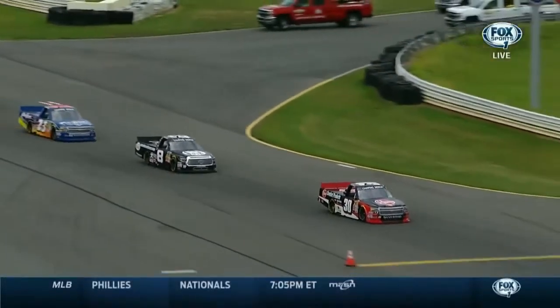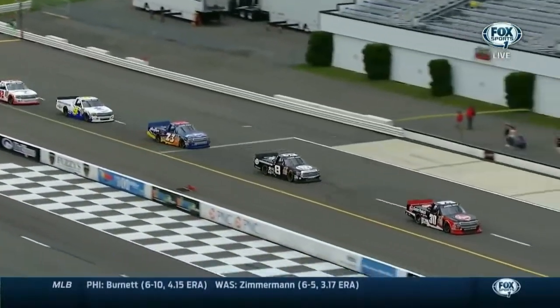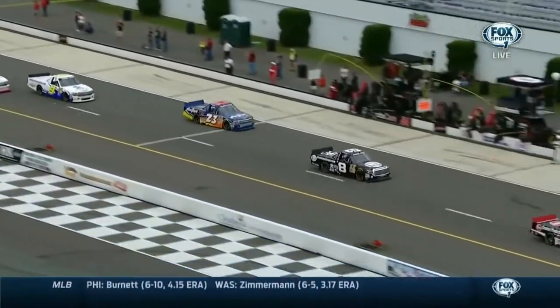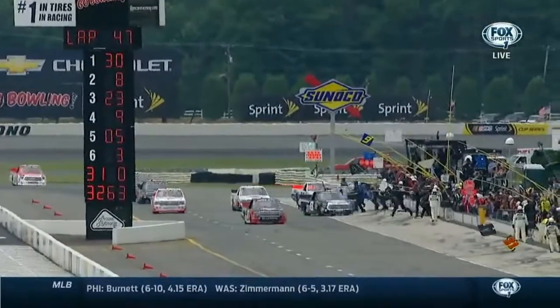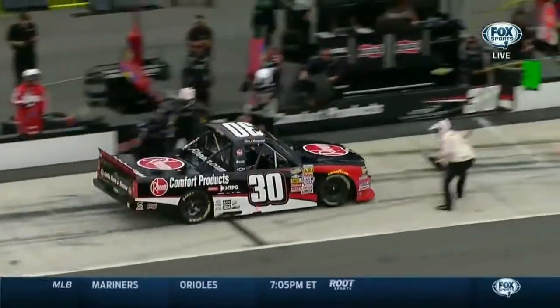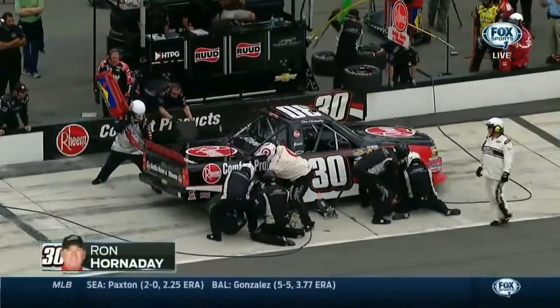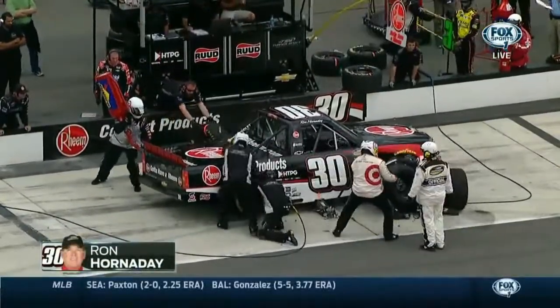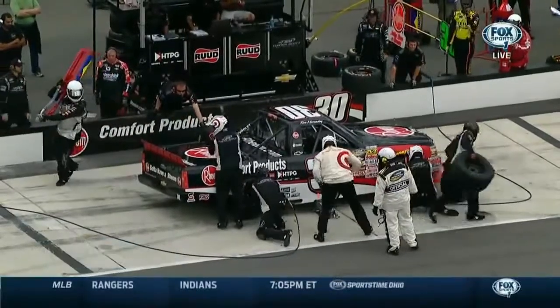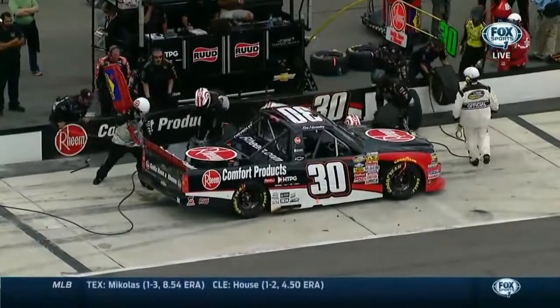Well, here's the top 4. We know they have to come in because they haven't pitted since lap 18, Ray. And most of the guys that came down under green flag obviously went with 2 tires because they wanted to get in and out of the pits quickly. But now you've got the option to go with 4, and that's what Hornaday's guys are going to do. Remember, he was very, very loose earlier. They'll make a track bar adjustment on his Rheem Chevrolet. Give him 4 and plenty of fuel. Hornaday will have fresh rubber all the way around.